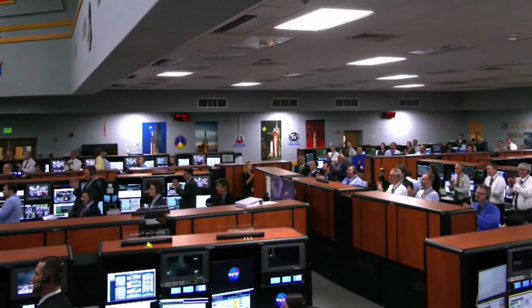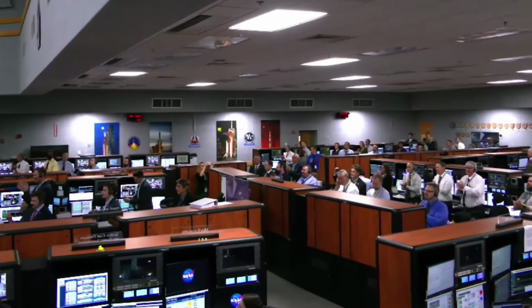The harder the climb, the better the view. We showed the Space Coast tonight. What a beautiful view it is. The first step in returning our country to the moon and on to Mars.